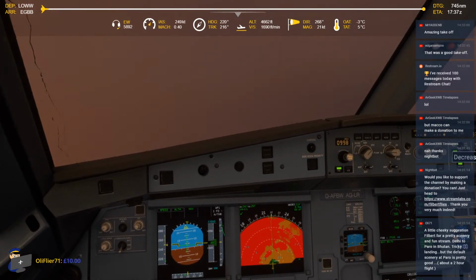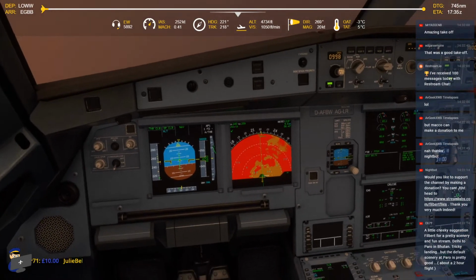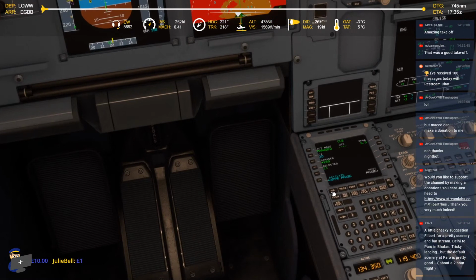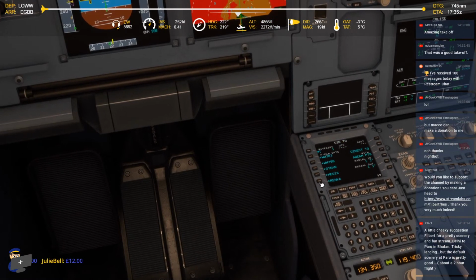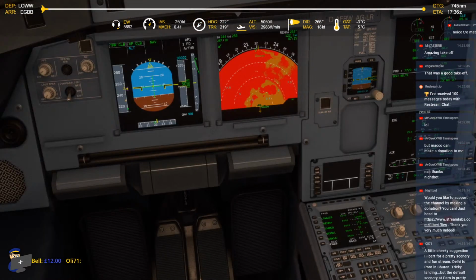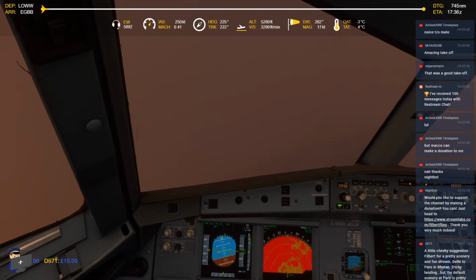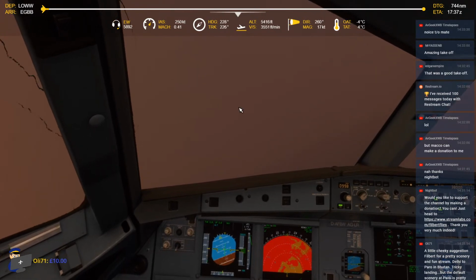Okay, so we can climb straight up to our cruising altitude, and we're to proceed direct to Ranka. There it is. Marvellous. Not a bad takeoff, I feel.